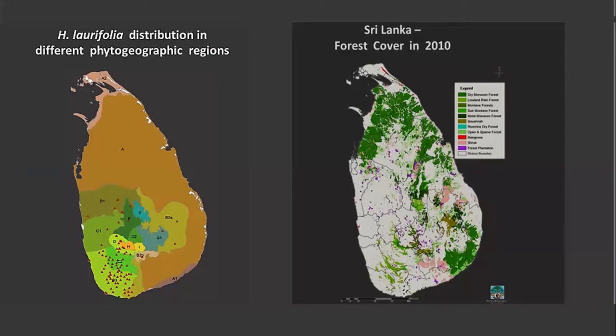But unfortunately, the southwestern part where this species is prevalent, the forest cover is rather poor, and it's fragmented, and small forest patches are found compared to the rest of the country. So therefore, it's a threatened status, although it is least concerned at present.